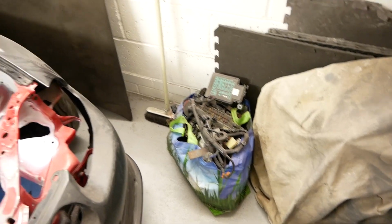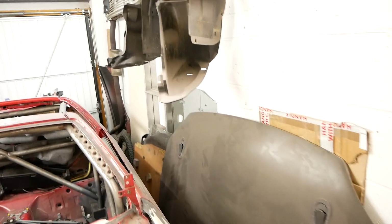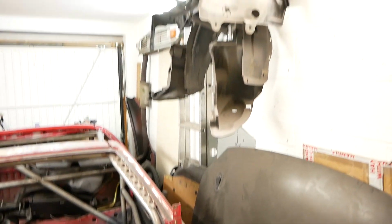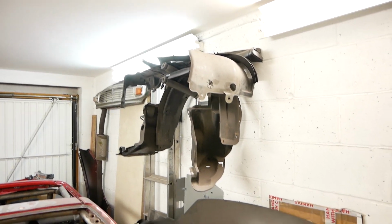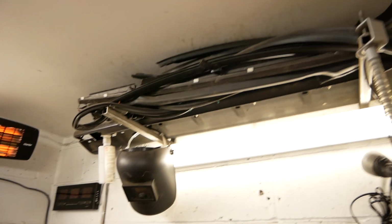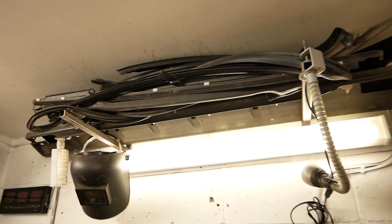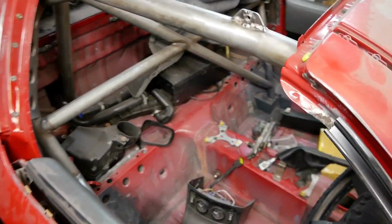Big bag of wires, bonnet, some carpet and bulkhead and stuff over there, arch liners and some misc trims up there, side skirts, seals, window runners, all kinds of gubbins. Radiator hiding down there. All kinds of crap inside.